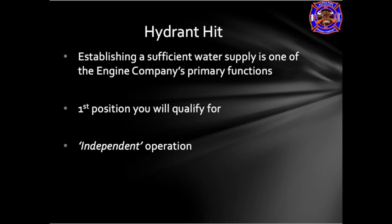The hydrant position, as you move through the engine Pert program, would be the first position you're going to qualify for. We arrive on the scene. The first thing we need to do is establish a water supply. So the first person coming off the apparatus is going to be the hydrant person, making that connection to the hydrant. And again, that's why that's going to be the first position you're going to qualify for. This is an independent operation. We need to train you to that level that you can efficiently make a quality connection to the hydrant before the apparatus moves forward.